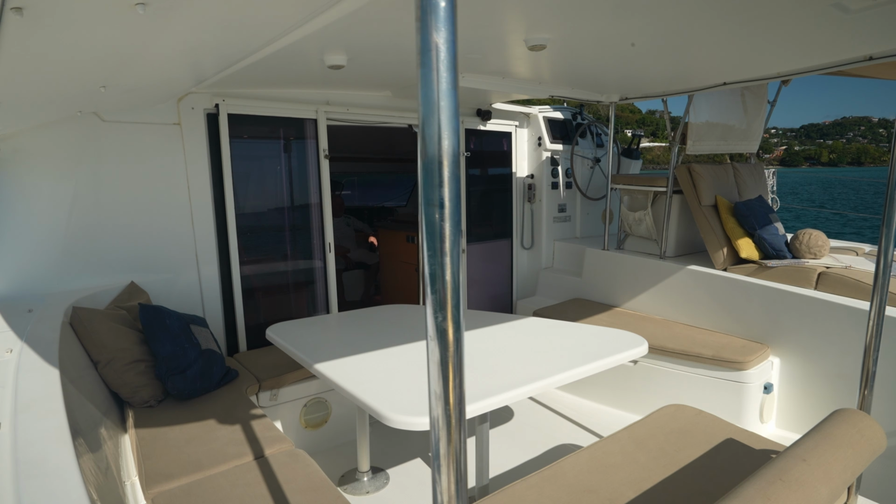What else do we have? Coming back around, really comfortable cockpit area outside. Nice outdoor cushions out there. Great kind of lounge area, socialization. That's probably where I'm going to want to eat, if I'm eating dinner or something, I'm probably going to be right out there. Just a great spot to be.